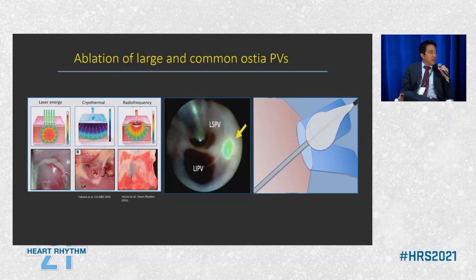In the middle is a nice shot. I don't think that's a common vein, but you can see the balloon inflates, and it sets you up well to do a WACA lesion set if you want. If you see what's posted on Twitter and online, you'll notice the lesion sets for most of these cases look like WACA lesion sets. And you can have a one-shot approach for both veins.